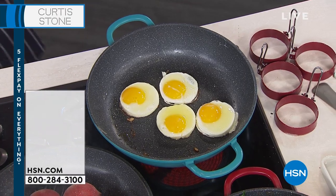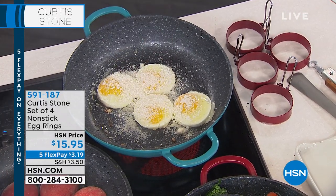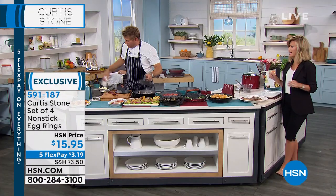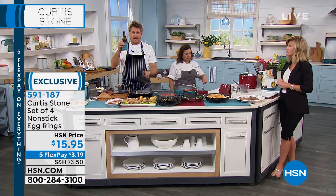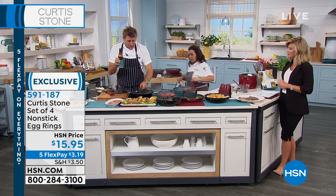Are you cooking bacon? I'm cooking bacon underneath my grill press. So this grill press, you will just love. I tell you, if you want to spoil Dad for Father's Day, get him the koozies. Go ahead and buy him this grill press because he will be so grateful.